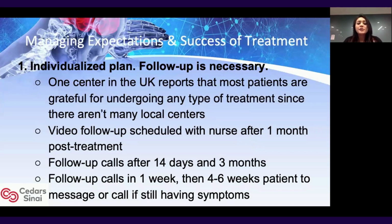So out of all of the survey questions, the results of this particular question were very different, but I managed to extrapolate the most common themes out of all of the answers. And one of them is having an individualized plan and follow-up. Interestingly, one center in the UK reports that patients are very grateful since there aren't many local centers in the UK that treat SIH. And then the video follow-up and the follow-up calls vary from practice to practice, as you can see here.